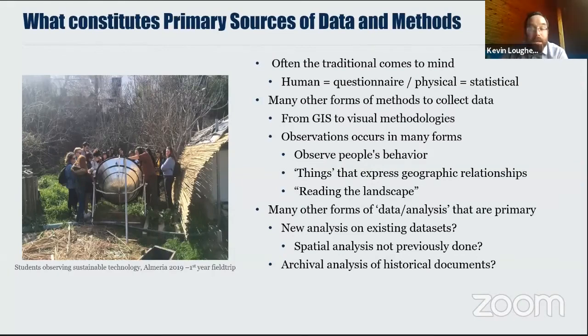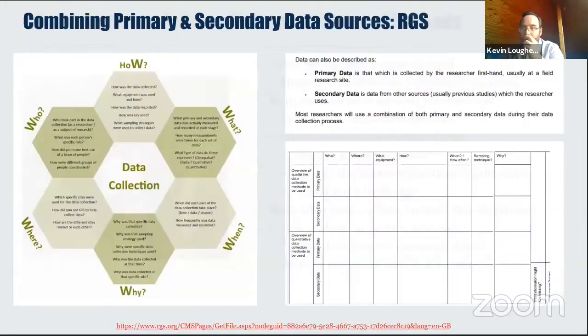And I spend most of my time, as well, in the next human geography session on archives, discussing how that can be done and how that can be a fruitful way of coming up with ideas and questions and projects themselves. And these are just some examples which can help either do a project itself or can supplement other data collection methods.